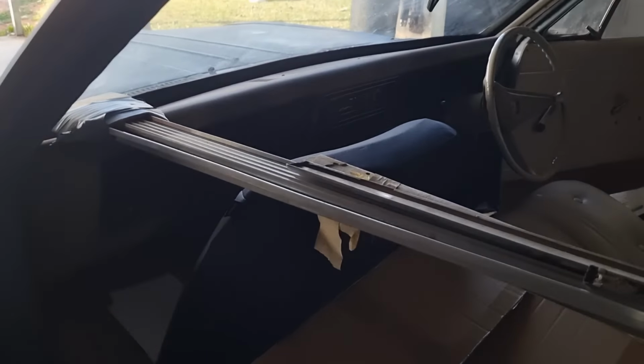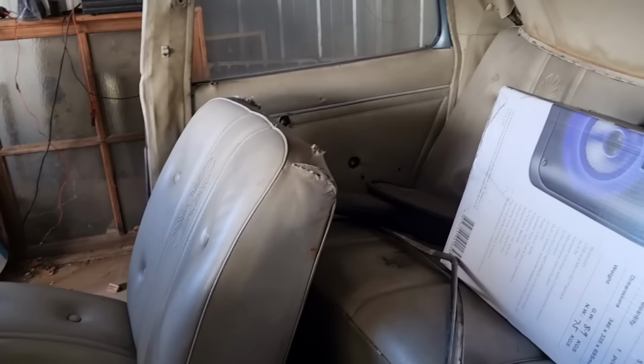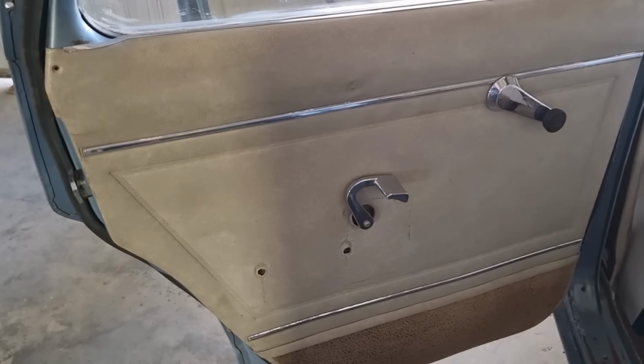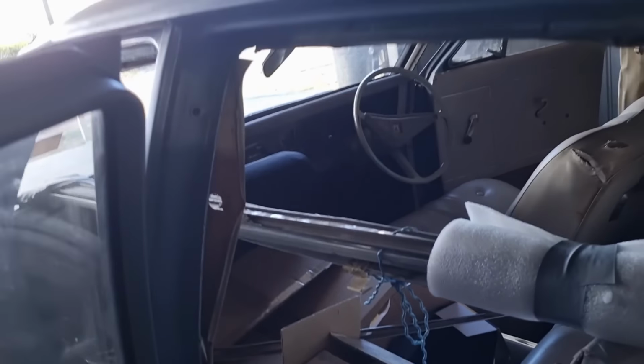Let's check the interior out. Yeah, she's pretty old. Seats and everything need redoing. Pretty much most of the interior needs redoing. Although it's not too bad. I mean, you could tidy this interior up, I reckon. Can't see behind here. Headlining, definitely. It's got a big tear in there. Unless we just repair it.